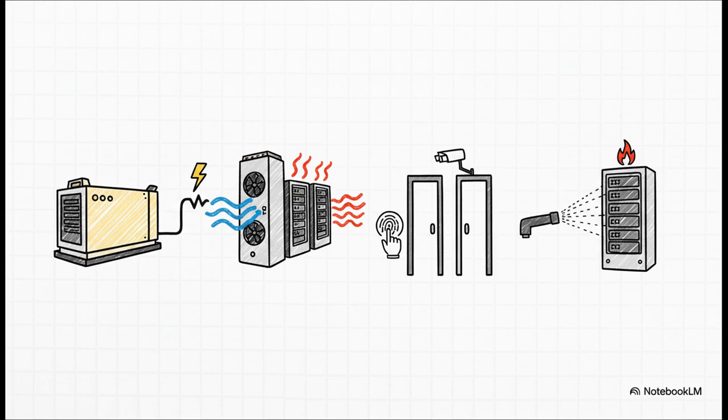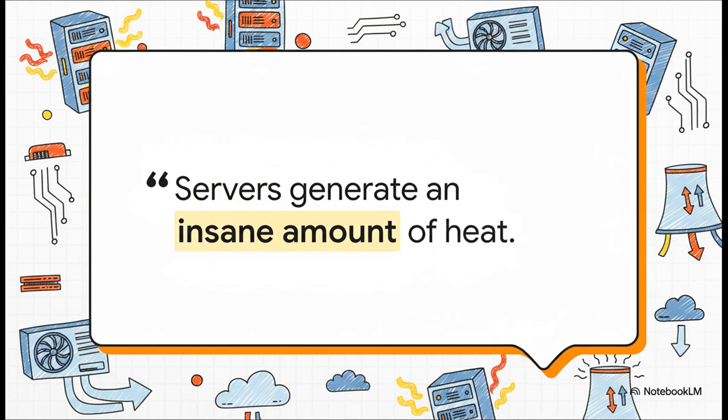We're talking physical security with things like biometric scanners and man-traps to make sure only the right people get anywhere near that hardware. And of course, advanced fire suppression that can put out a fire without destroying millions of dollars of equipment with water. But the biggest challenge of them all is cooling. And let me be really clear about this. Servers generate an absolutely insane amount of heat. Managing that heat is one of the most critical jobs a data center designer has. It is a constant, relentless battle against physics.